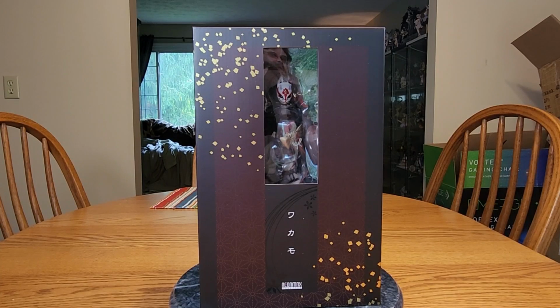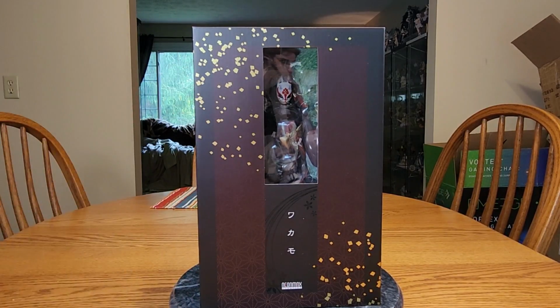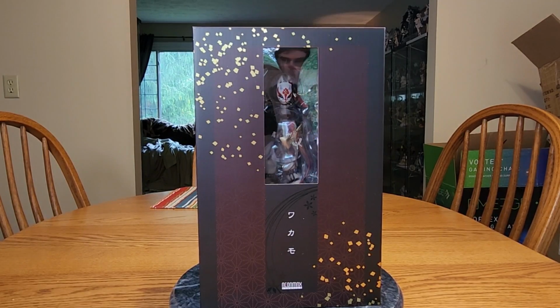I don't play Blue Archive, so I don't really know anything about her or the game or anything. All I know is she's a floof, and she is gorgeous, and I like her. So I had to buy her.